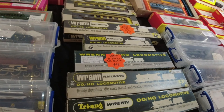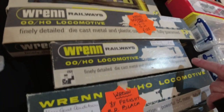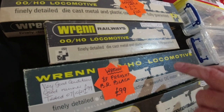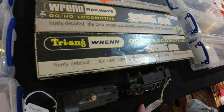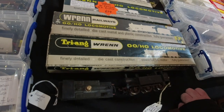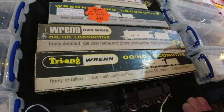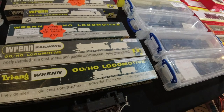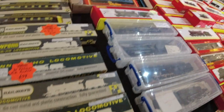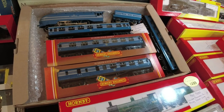Nice Pullman coaches there. It's got the Bluebell Castle. That'll be the 060 tank, Southern Railway. So we've got that. Watch these ones here. Can't see what that is. Oh, that's the 8F. Got that one. And it's like an A4. So yeah, I think we've got the ones there. Oh, look again. Yes, there's quite a few, aren't there?